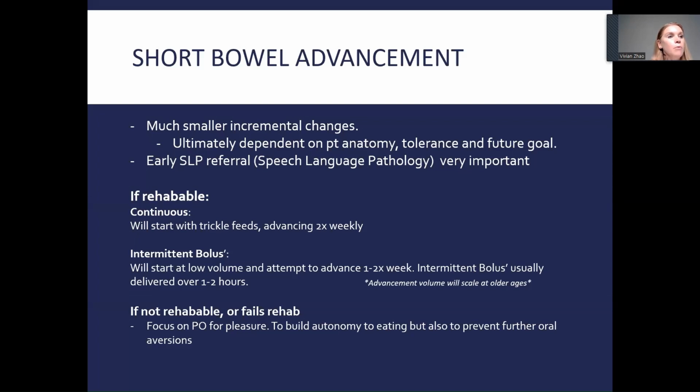If the patient's rehabable, you can do a continuous drip, which is going to start with a trickle feed. And these are just some of the guidelines and some of the ways that we do it. Each institution kind of has their own protocol per se of how they advance. But with our patients, if we know we're going to go down the rehab route of these short bowel patients, we'll start them with a trickle feed, and then we'll advance 2 times weekly.